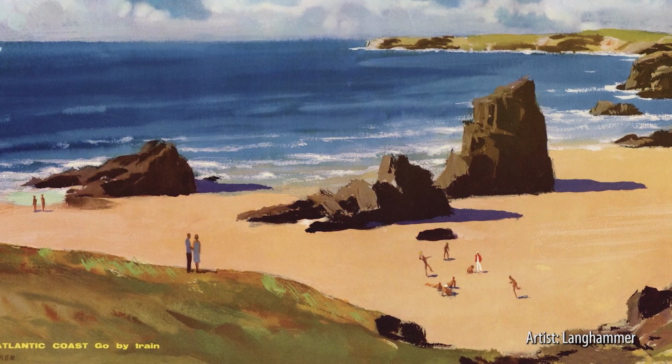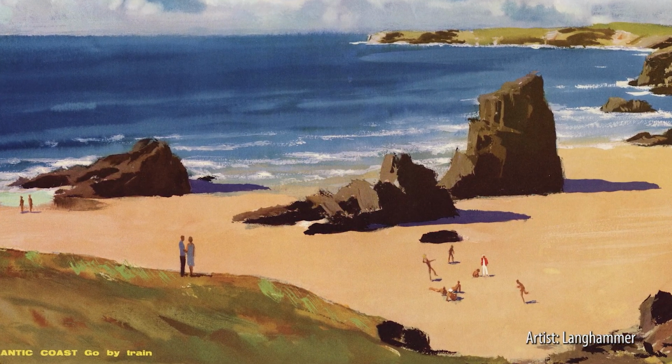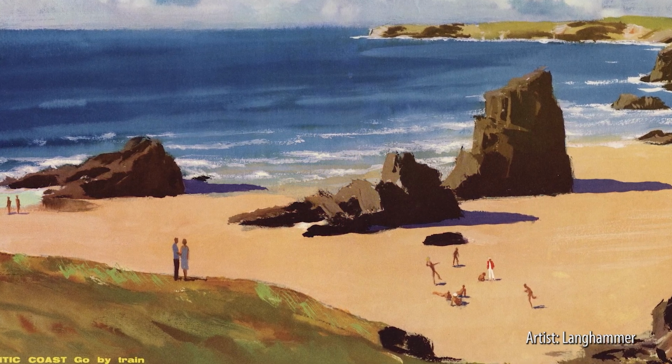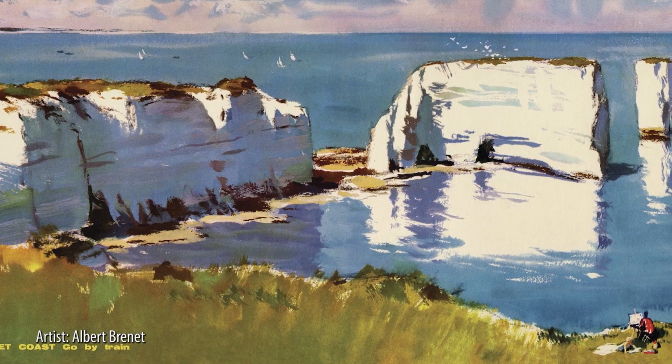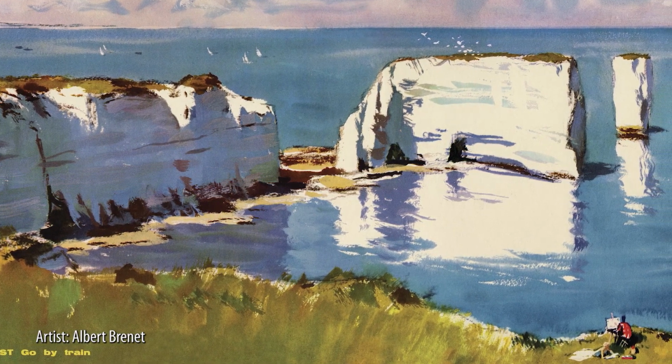The last prints remaining in carriage panels, however, and certainly the last to be produced, were the Southern region's simple and margin-less Coast series, issued in 1965.